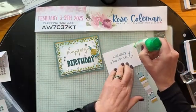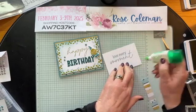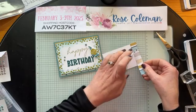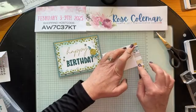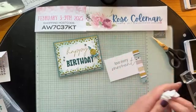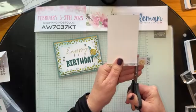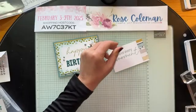So let's take my glue and go down the side. Easy peasy, a little strip of glue. And I don't want to cover up my greeting, so I'm going to slide it over, trim it off. You can fix anything in paper crafting, pretty much anything. Okay. Oh, except when you put your finger in the ink pad. Okay, so flip it up and trim it off.